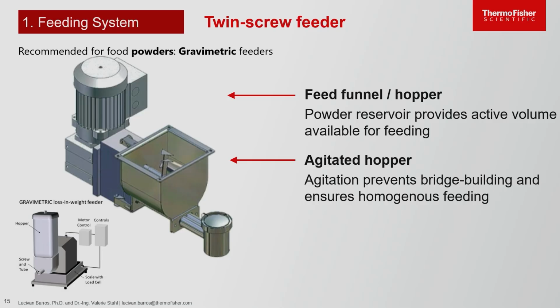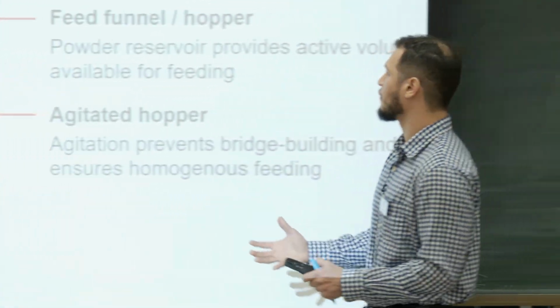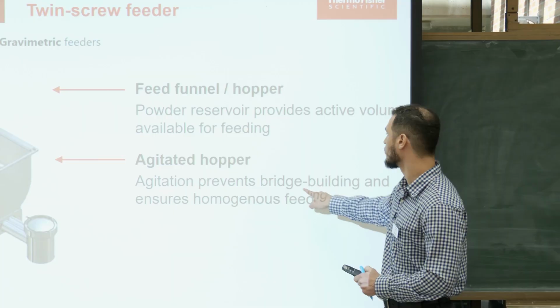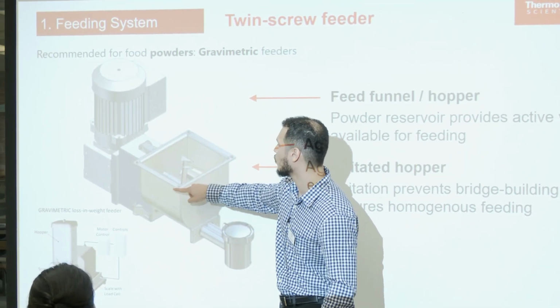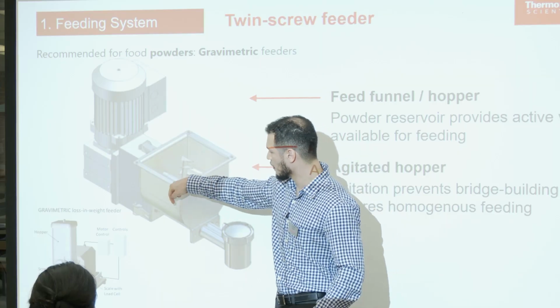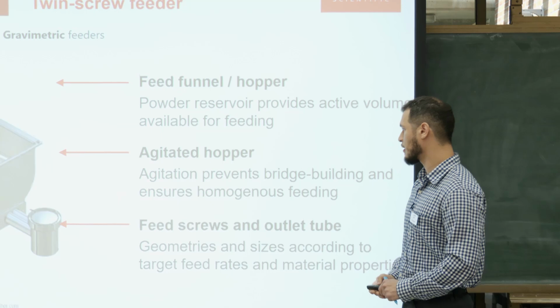So what is a feeder, right? We have the funnel hopper, which is a big hopper on top of here, that I put this picture right here. So this is the reservoir, right, to put material in there. We have an agitated hopper. The agitated hopper will prevent bridge building. So you see this is an agitator that rotates and all the powder that is here can be mixed and be able to be fed with the screws, which is the last thing and most important.